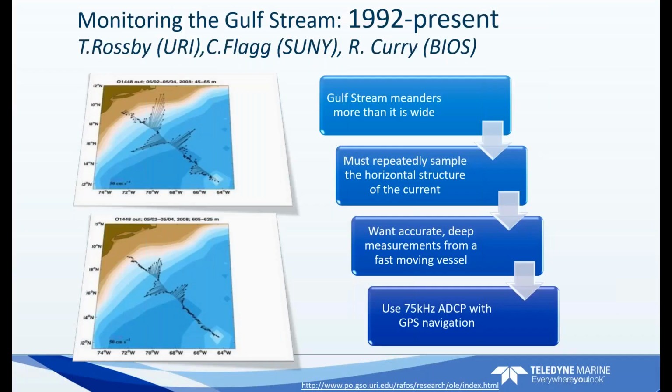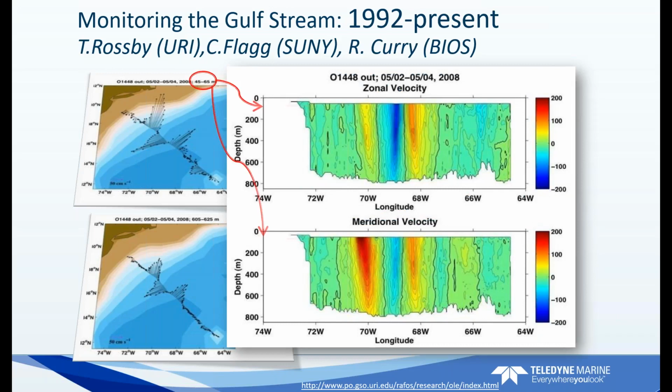So for the work across the Gulf Stream, here's a couple of slices. The picture at the left is a near-surface transect, and you can see the black arrows are telling you the speed and direction of the flow, same down deep. And here are a couple of sections. The bottom panel is the north-south flow, and you can see the Gulf Stream there with that big red spot, and you can see its depth and how it's constrained in its width. Measuring down to 800 meters with the phased array, you are able to capture the vertical changes of what's going on there with the currents.